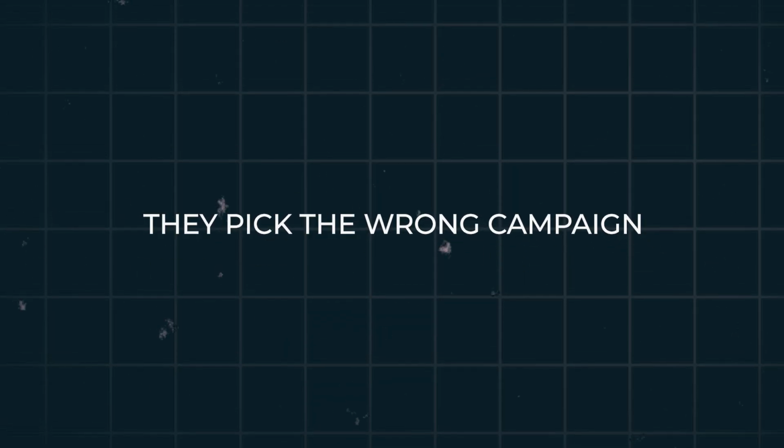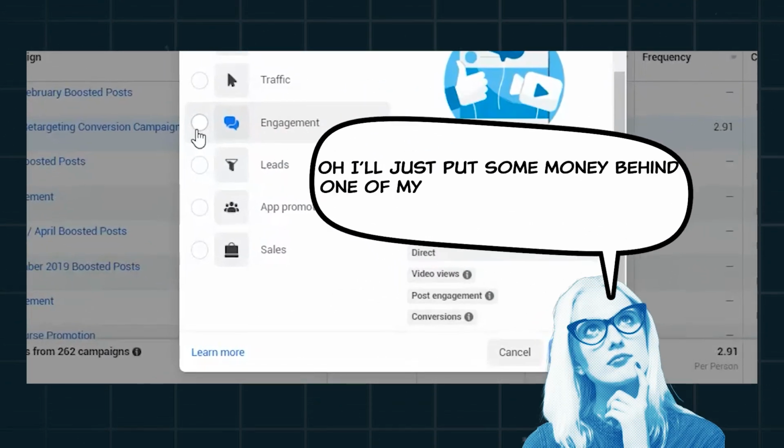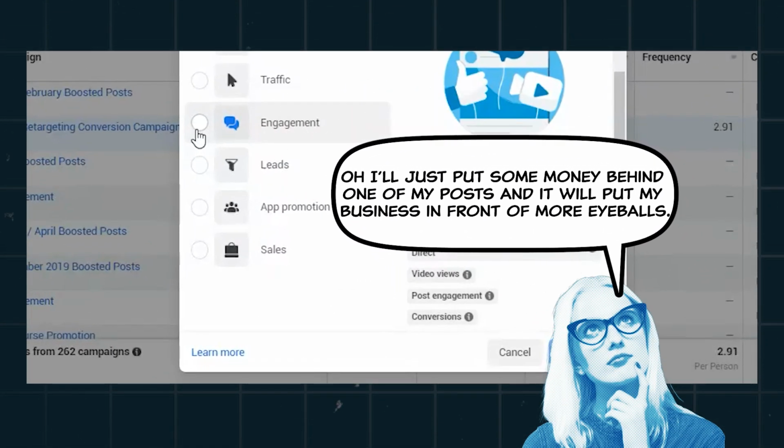Now, there are 2 places where most business owners go wrong with running cold ads. The first is they pick the wrong campaign. The engagement campaign is the easiest to set up, and they think, oh, I'll just put some money behind one of my posts. It'll put my business in front of more eyeballs. Here's the problem with that.